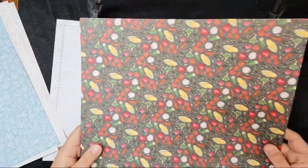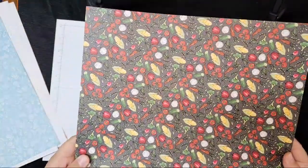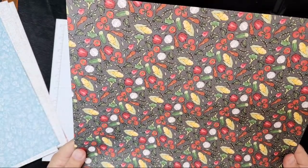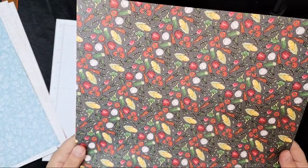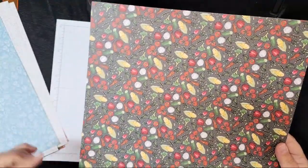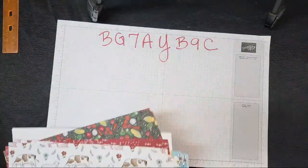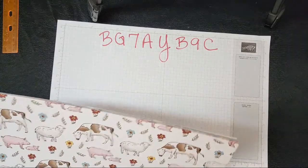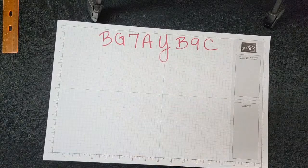So, and this is the last one. So we just got farm fresh veggies on this one. Maybe a little bit of fruit too. I know, tomato, yeah, I know, but I'm looking and I'm like, is that a pepper or an apple? I'm not sure. And then just some stripes. So that is the farm bundle. And the paper is from Sale-A-Bration. So, all right, let's get going.